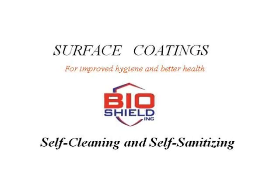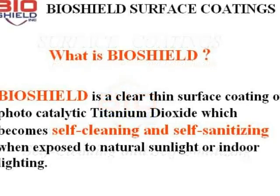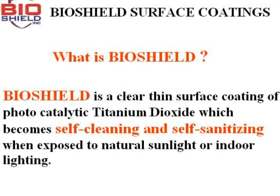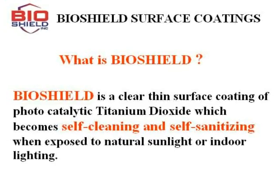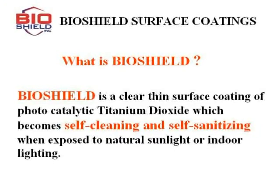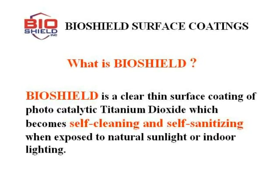Bioshield coatings are self-cleaning and self-sanitizing. What is Bioshield? Bioshield is a clear, thin coating of photocatalytic titanium dioxide which becomes self-cleaning and self-sanitizing when exposed to natural sunlight or indoor lighting.